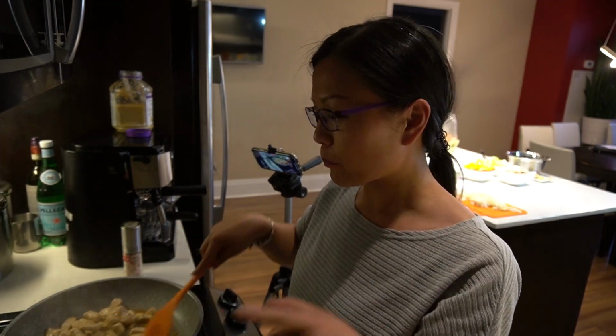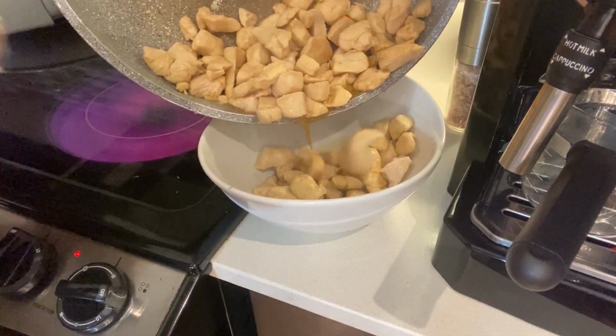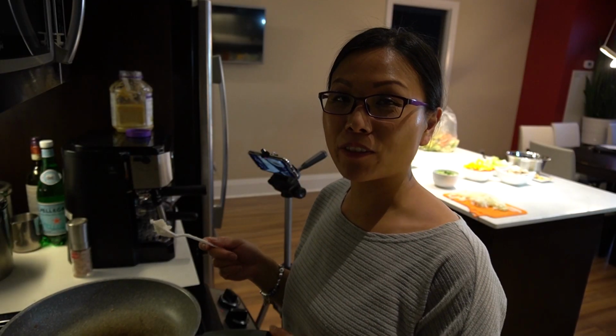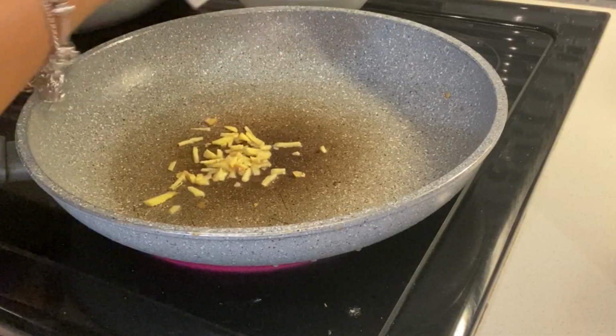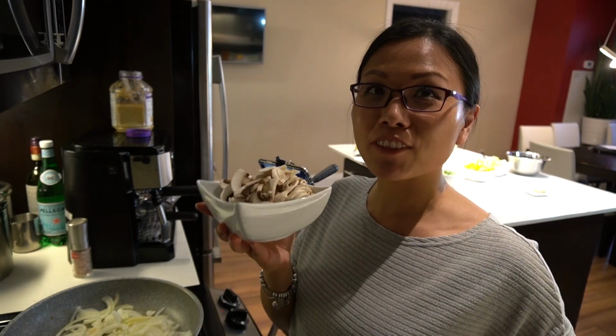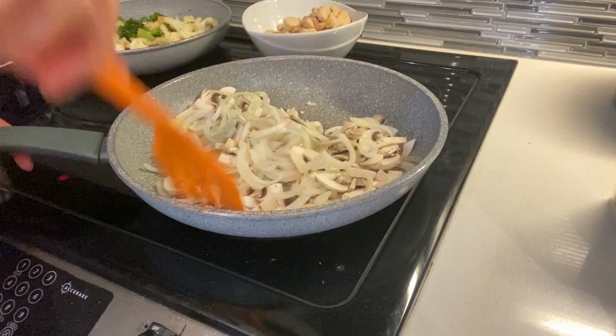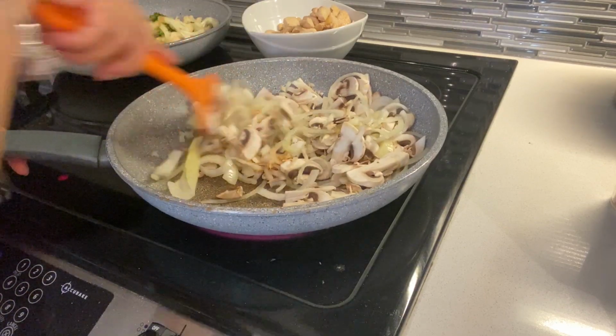Actually, not my soup. I make homemade soup sometimes, but I don't put them in my soup. I'm gonna transfer them into a bowl. So I'm gonna stir fry the vegetables. Add the ginger in, onion. I think I like mushroom, but Evan loves mushroom. Let it cook for about 3 minutes. Let it soften and turn a little golden brown.